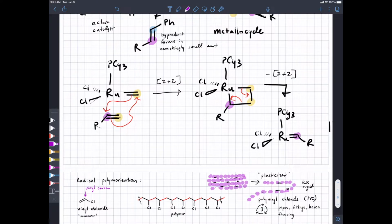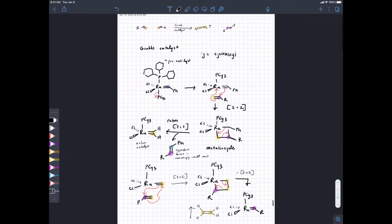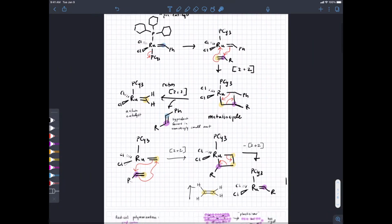put our purple carbon onto the ruthenium, and then we have made our first product, which is ethylene, which bubbles off as a gas. So notice all of that was to get so that we've made this. We haven't made this yet. We haven't made the olefin where the two purple R groups are linked together. All right, so we're sort of halfway through.